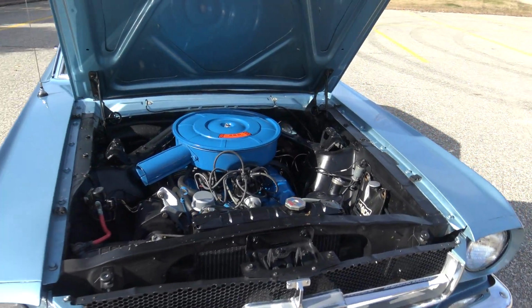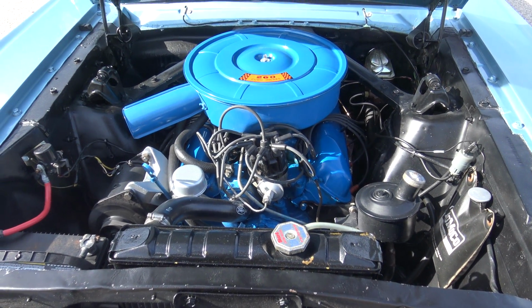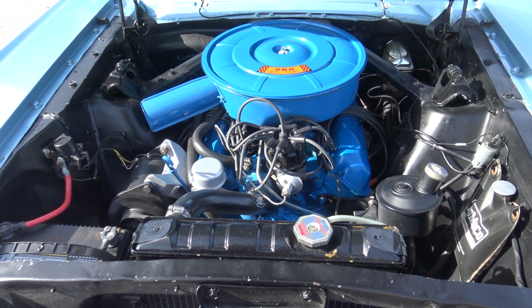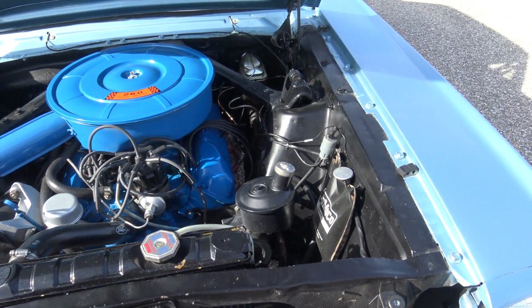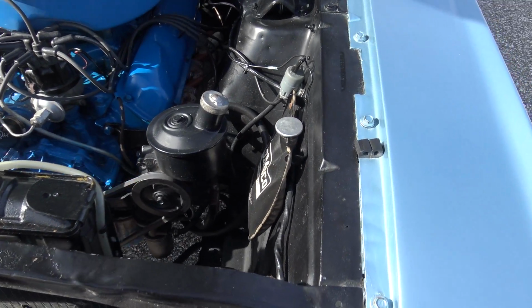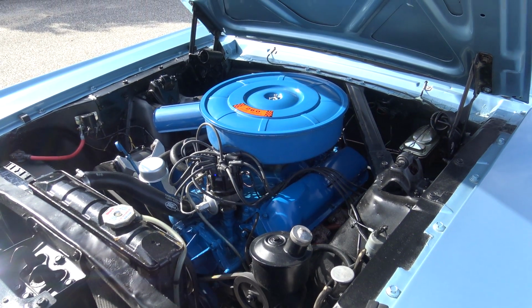One of the best parts is when we come underneath the hood, this still has its original 260 2-barrel V8 engine, generator, power steering. I mean, this engine compartment takes you right back in time, back in 1964 and a half, late '65, when these Mustangs were first produced.